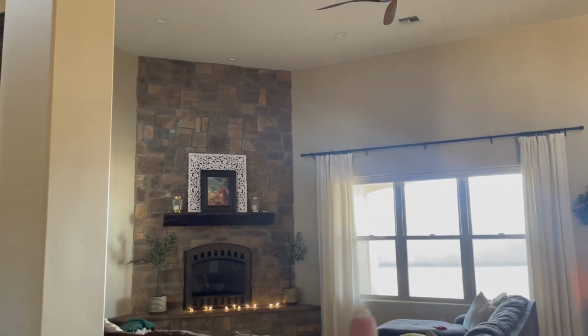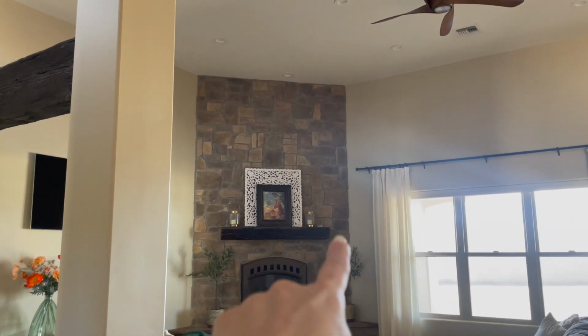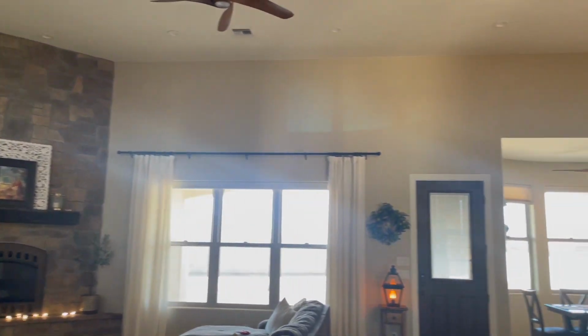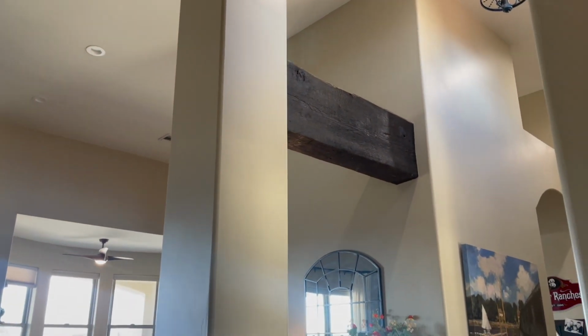So we have a little piece of the farm, and then our mantle. The mantle is also a piece of wood from the farm. We wanted to take a little piece of that with us. So we did, and we love it. Kind of fun.